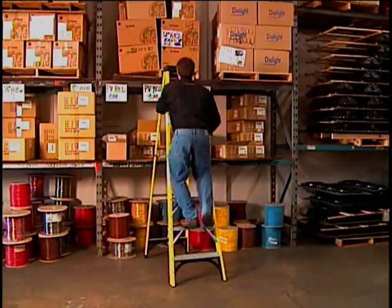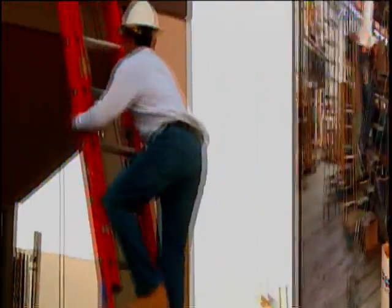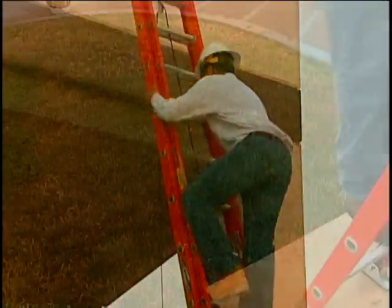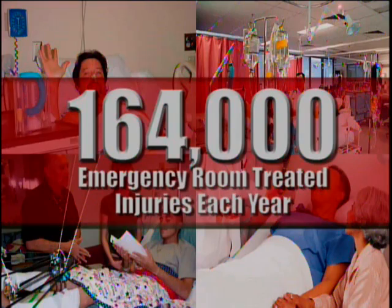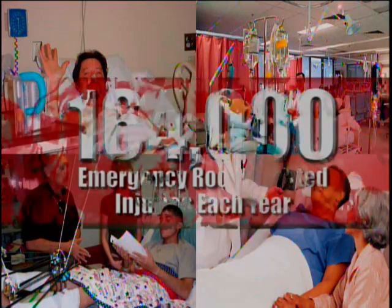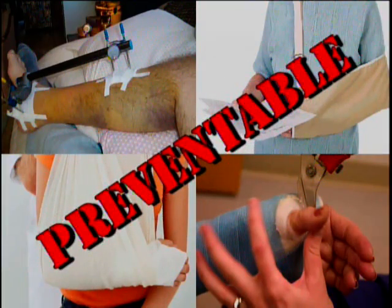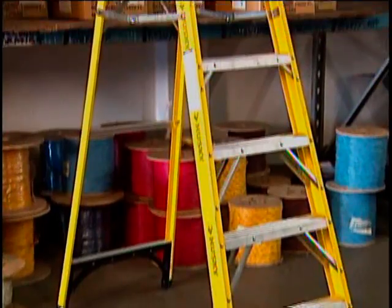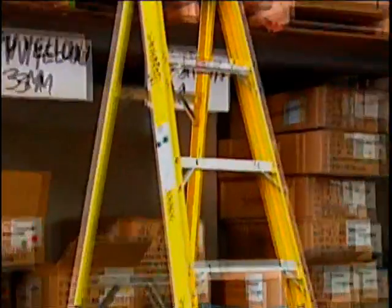We use ladders for a variety of tasks. Ladders are useful tools, but if you do not follow the proper safety tips, you could hurt yourself. Each year, there are more than 164,000 emergency room treated injuries in the U.S. relating to ladders. The unfortunate truth is that all of these injuries are preventable. By following a few simple guidelines and procedures, you can work safely on ladders and avoid becoming a statistic.